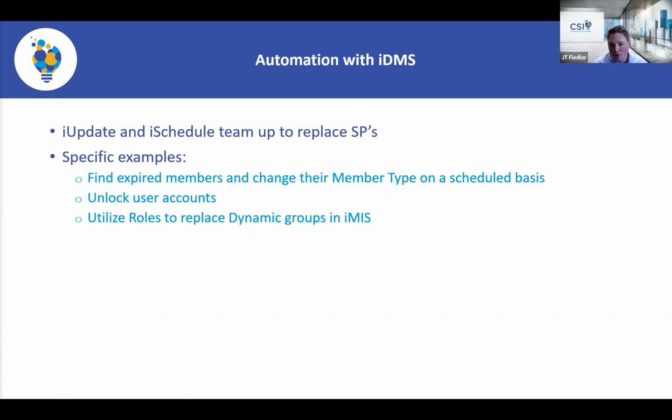Utilizing roles to replace dynamic groups in iMIS. So dynamic groups update once a day. And so we have seen people utilize the roles aspect in iMIS to update those once an hour. So it's more up-to-date data.